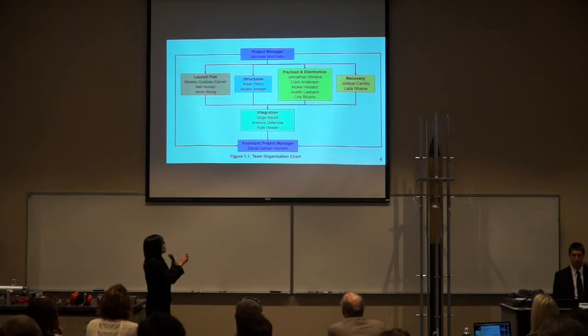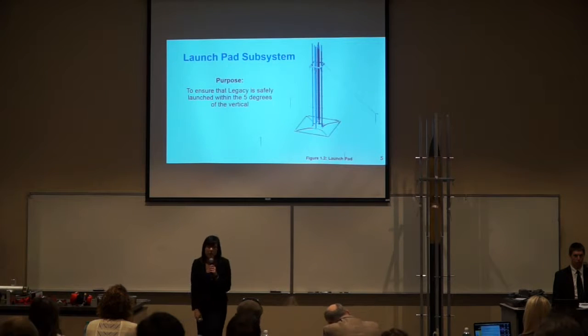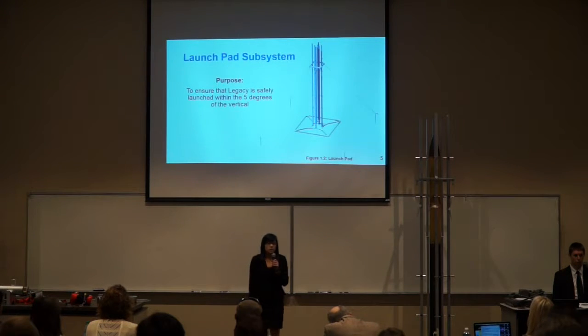We broke our subsystems down into these following 4 categories: launchpad, structures, payload electronics, and recovery. Communicating between these subsystems are 3 integrators. So now I'll be giving you an overview of these subsystems. As you can see here, the catapult here with the guide wires is our launch pad. The purpose is to ensure that Legacy is launched within 5 degrees of the vertical.